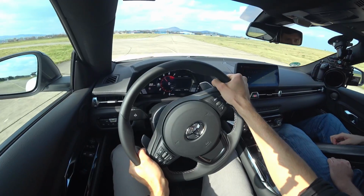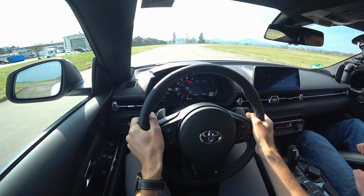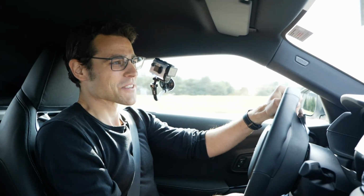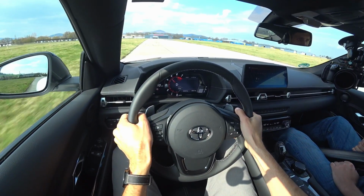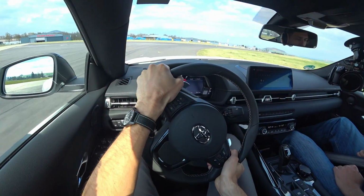Plop, and that is exactly 100 kilometers per hour. Wow, that was exactly the right amount we needed right here to get this thing going. And if someone had a doubt about whether the four-cylinder is enough, I think this acceleration shows, power-wise, it is actually enough.